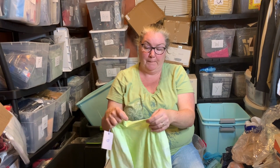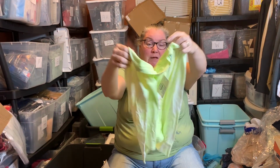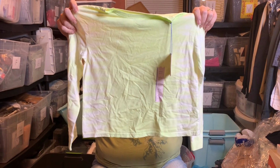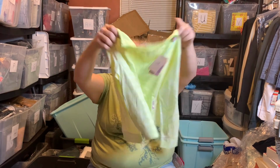And then last but not least, this is the last thing here. This is More Than Magic, and it's a neon top that kind of has a tie-dye look down the sides and on the sleeves. Size large kids top. I'm guessing it could be boys or girls. I don't think it specifies. Nope, it doesn't. I'll have to look it up and see if I can find it. But either way, that's the last thing.